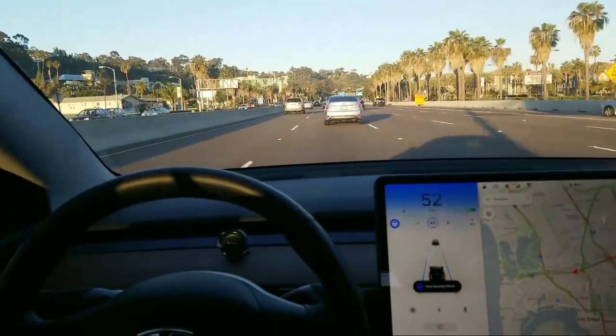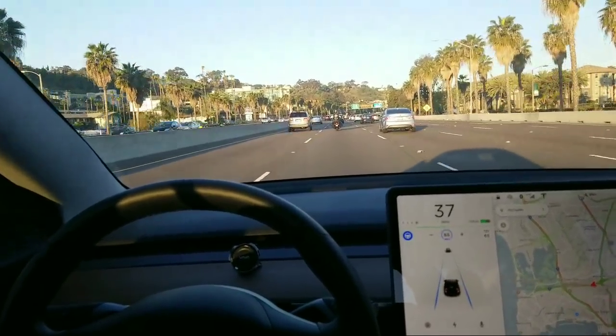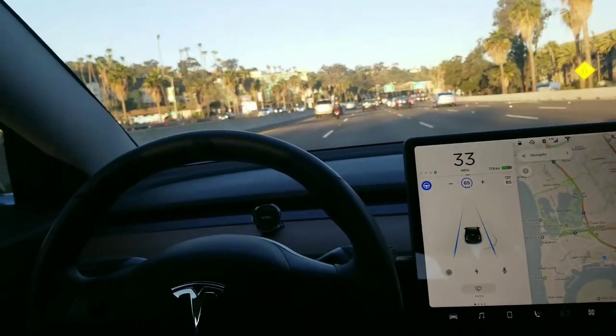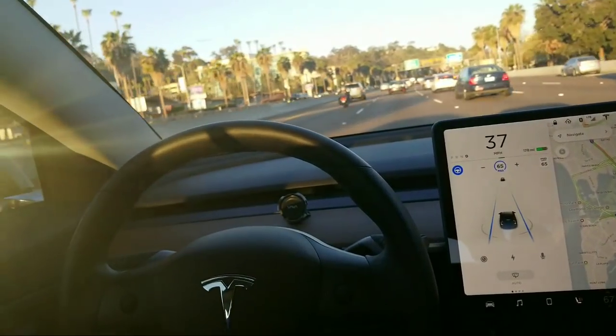See, notice how it just jumped up as that car cut in front of us? It's got the motorcycle. Got him locked in view, which is nice. Got to put my arm down. Getting stiff.